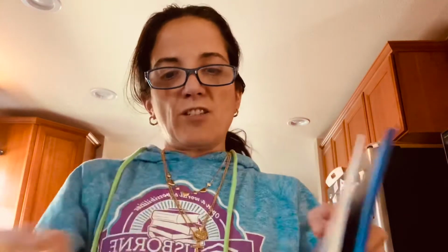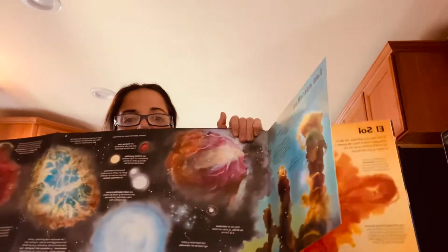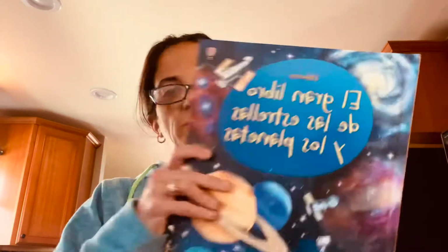And for your kids learning how to speak Spanish, this is just wonderful because it's easy to read. Look at this one. This one says, "Las estrellas en el espacio, hay miles de millones de estrellas y no paran de formarse otras nuevas que nacen en unas nubes gigantescas de gas y polvo llamadas nebulosas." So it's pretty accurate. I actually misread it: "En el espacio hay miles de millones de estrellas." Sorry. Anyways, this one is a really good book.